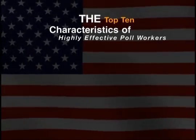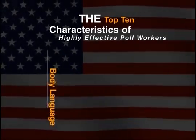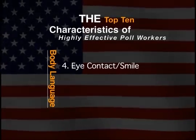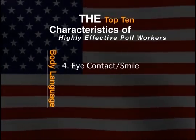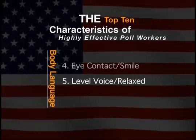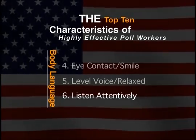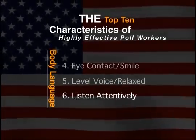Let's now take a look at numbers 4, 5, and 6 of the top 10 characteristics of highly effective poll workers. You'll notice that they all have to do with the B in our ABW of effective communication. And B stands for body language. The number 4 characteristic is this: a highly effective poll worker greets each voter with good eye contact and a welcoming smile. The number 5 characteristic is that they keep their voice level, pleasant, and calm, and their body relaxed and non-aggressive. And the number 6 characteristic of a highly effective poll worker is that they listen attentively and do not interrupt the voter. Watch now as our next poll worker fails to embody these characteristics as he interacts with a voter who shows up without a picture ID.